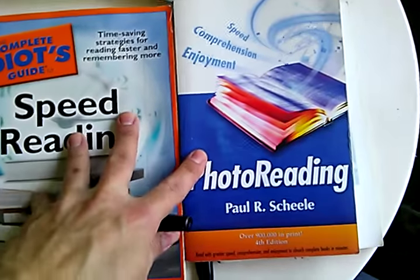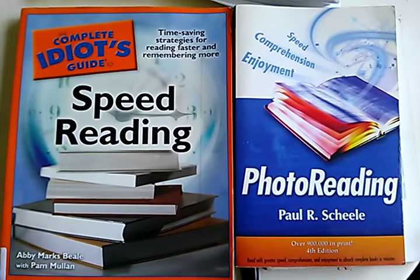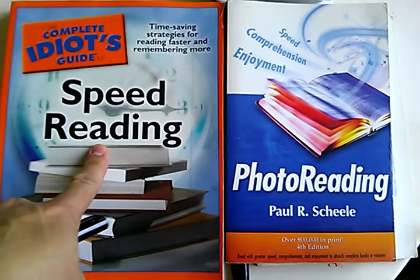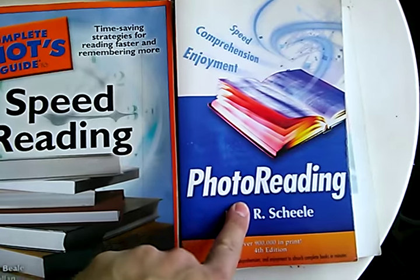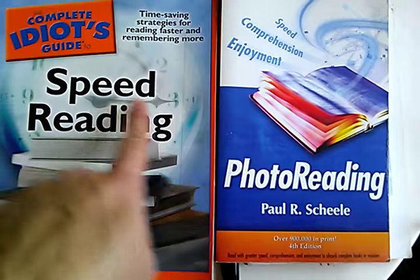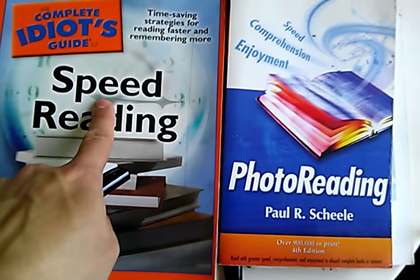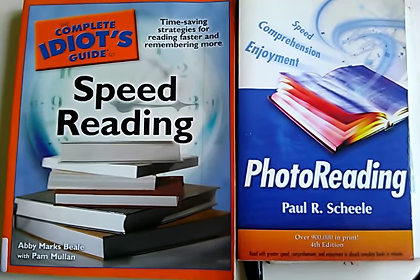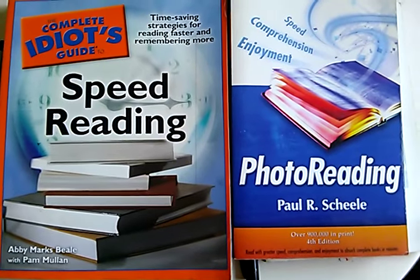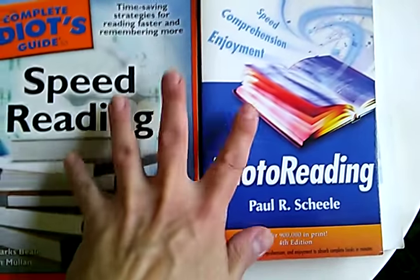Now, I do not have two speed reading books in front of me. You do not see two speed reading books. You only see one speed reading book. This is photo reading. Speed reading, photo reading. Okay, so I want to make that distinction. I had to do that. I hope that you didn't get upset at me for doing it, but I had to make that distinction. These are two different things, okay?